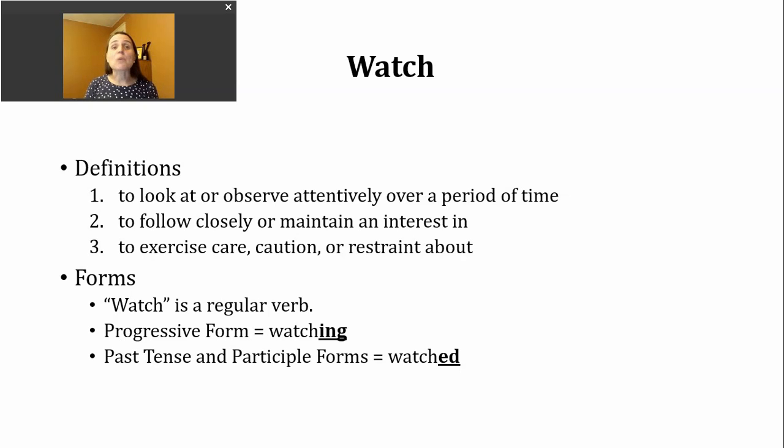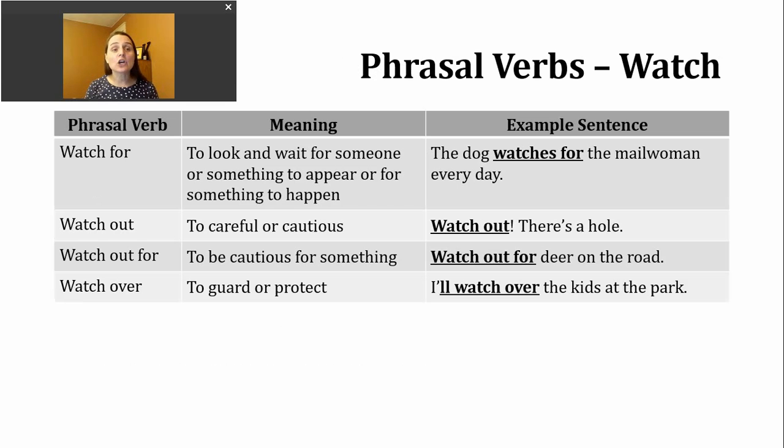You should know that watch is a regular verb. To make the progressive tense, all we're going to do is add ing to form watching. The past tense and participle forms of this verb are made by adding ed. And this verb, watch, ends with that ch sound. So the ed here is going to make a t sound. I hope you can hear it as I say the past tense and participle forms. Watched. Watched.